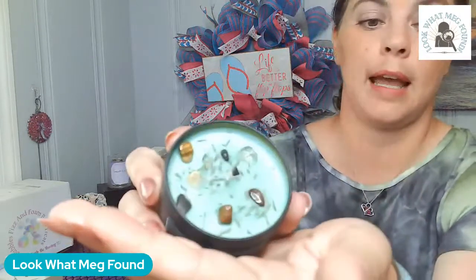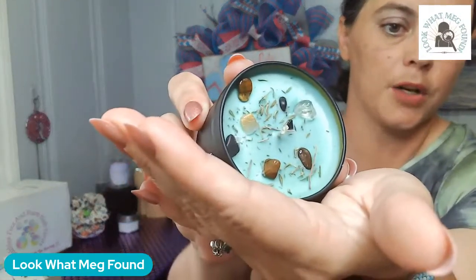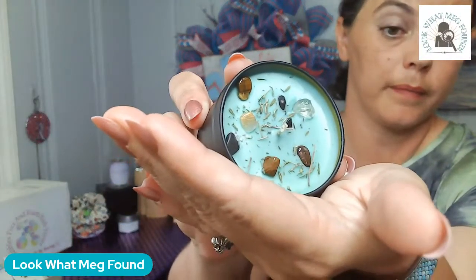This, again, has the stone chips in it. Tiger's Eye quartz and obsidian. I love this. I love this smell. I can't wait to burn it.